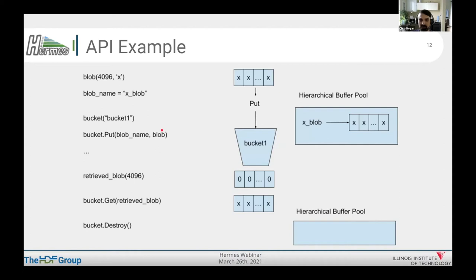So here is a short API example. I have some pseudocode on the left, and then on the right, I draw out what happens in the system. You can think of a blob as just a standard C++ vector of bytes or unsigned chars. Here I'm creating 4 kilobytes of X's in a contiguous array. So we have this now in memory. I'm calling that blob xblob.